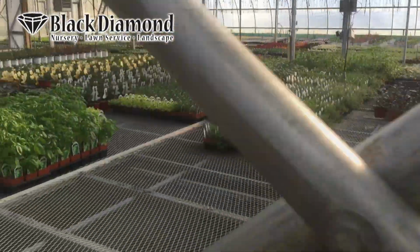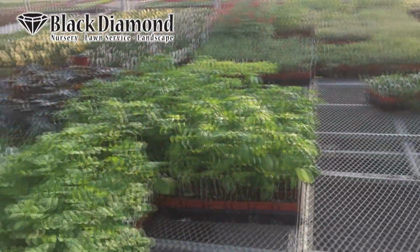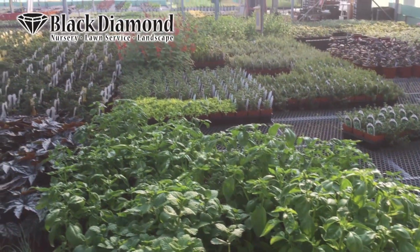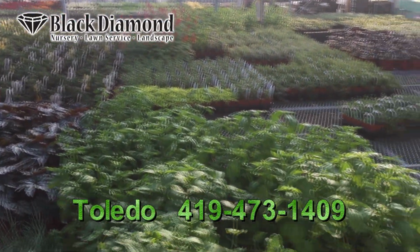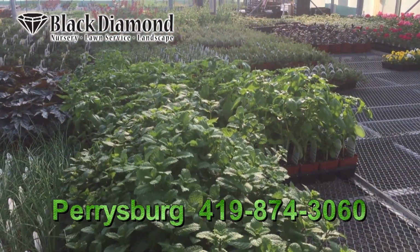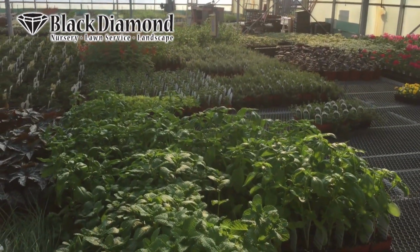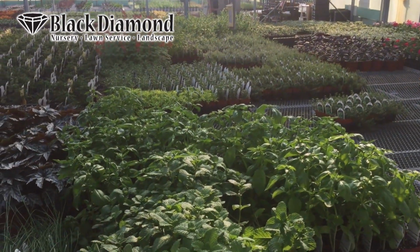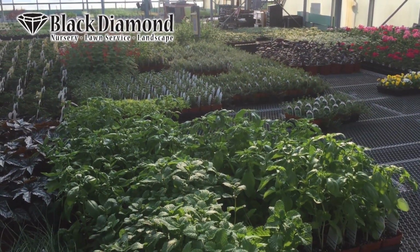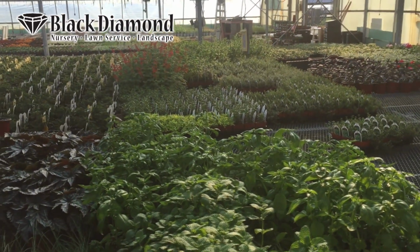They're not quite safe to put outside yet, but you're seeing lots of different basil. You're seeing a lot of different mints, sages, rosemary, oregano, lots of different types of herbs. If you want these for your kitchen, we will bring them up and we will sell them right now. They are available at our Perrysburg location in the indoor greenhouses. We can bring them out curbside for you. At the Toledo location, we have them right here in this greenhouse, and we will be happy to bring them out to you.